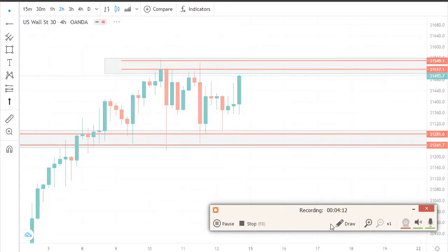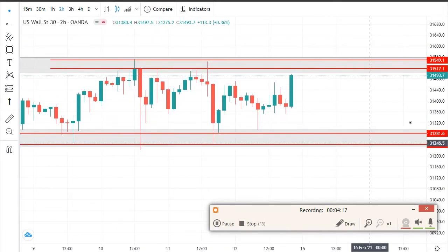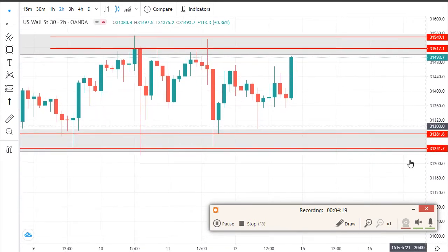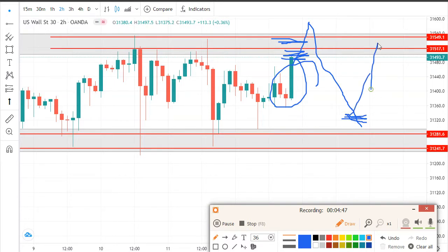So you just have to avoid a ranging market, because most of the time the market just likes to trap. It will just trap you here. Maybe you want to buy from here, or maybe you want to sell from here. When you buy from here, when you see this bigger candlestick, it will go up, but before that it can still go down and you lose. When you try to sell from here, then it will just go up again.